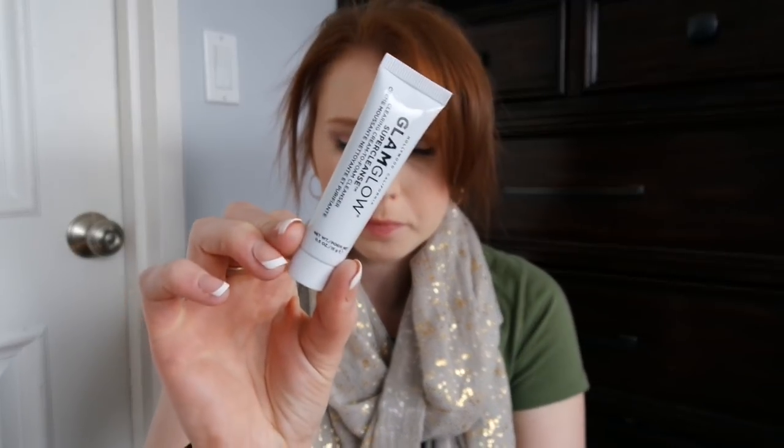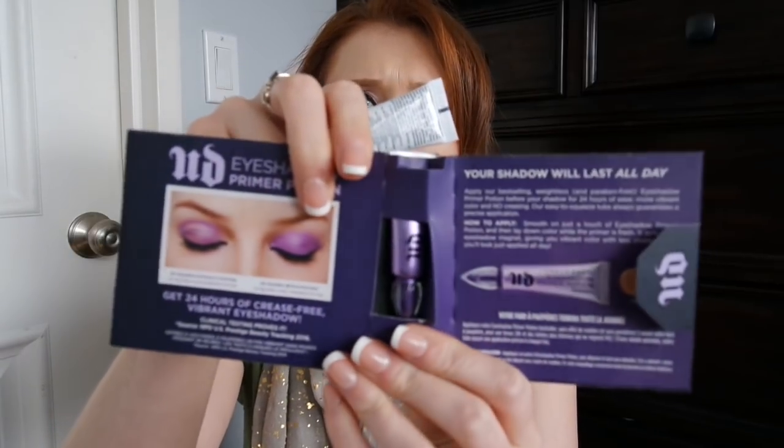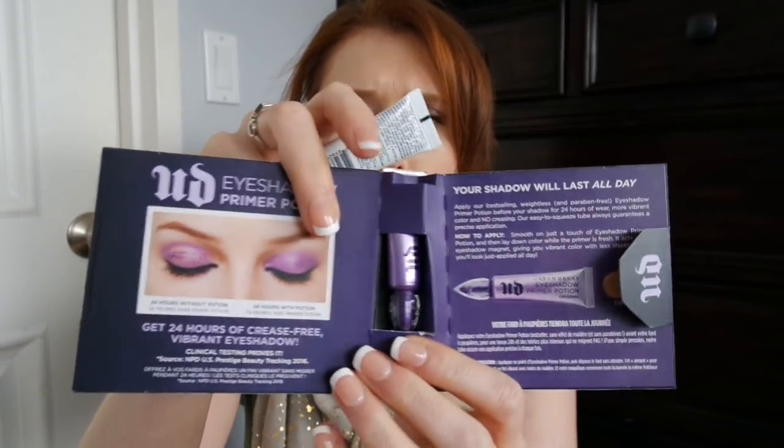So I got the Glam Glow Super Cleanse Clearing Cream to Foam Cleanser. I also got the Urban Decay Primer Potion in a nice little sample here because I am getting low on my eyeshadow primers. And then lastly, I cashed in a 100-point perk for the Sephora Mud Mask Purifying and Mattifying.